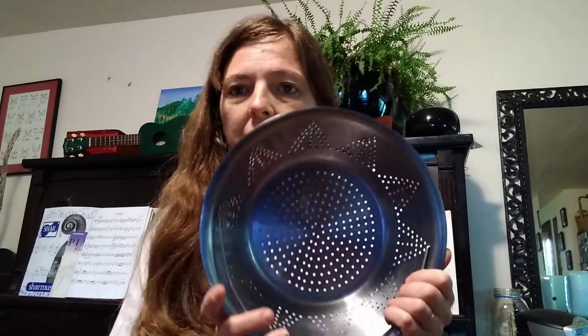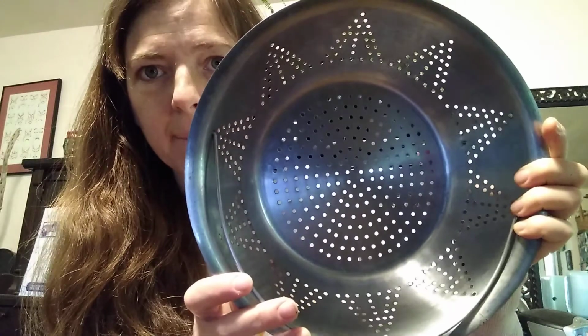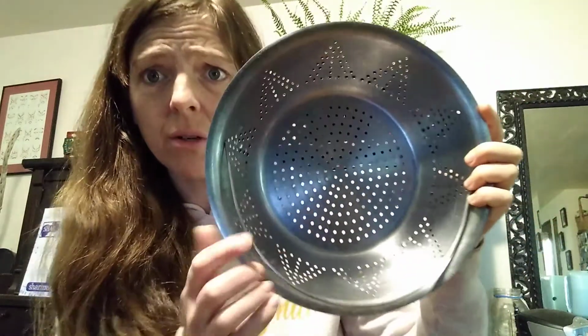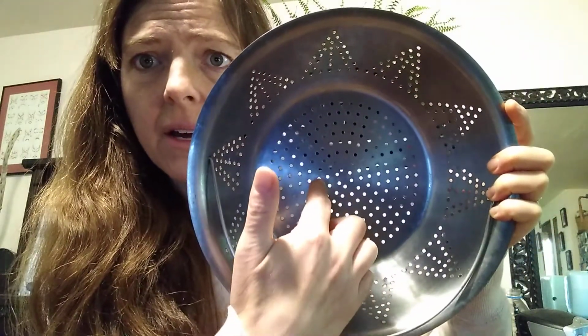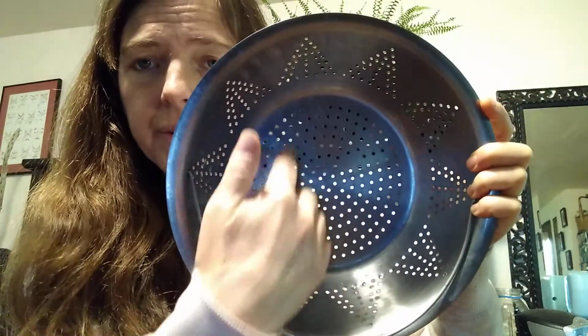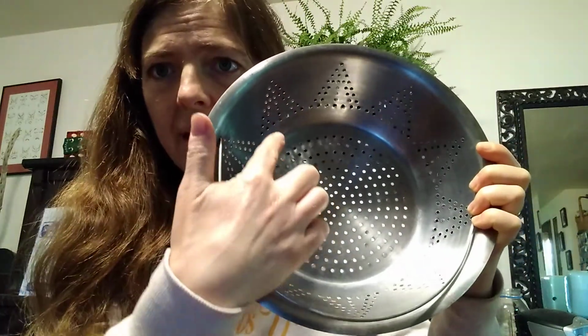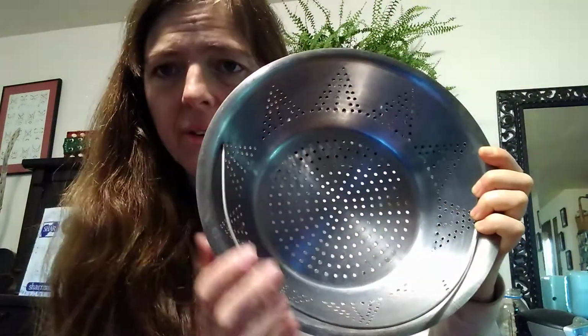I'm going to go back to my colander. Now, this colander is really cool because it has lots of shapes in it. I showed you that it was a circle, and you can see that the dots, the holes, make little circles that go around and around and around. But also, I bet you can see on the edge that the holes are in the shape of a triangle.